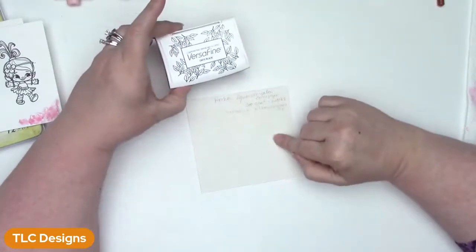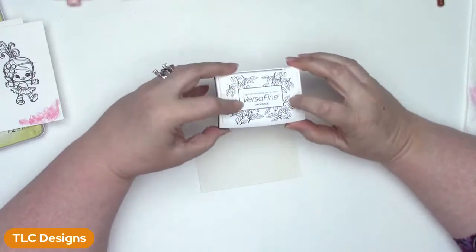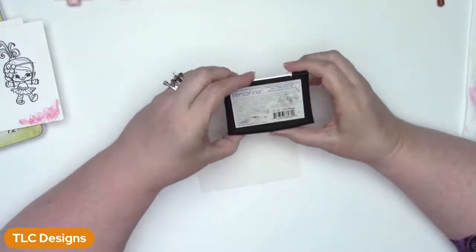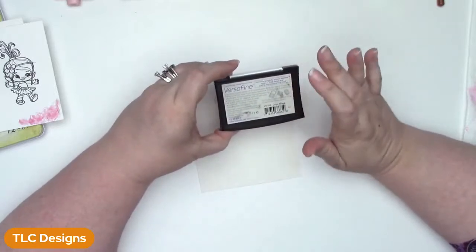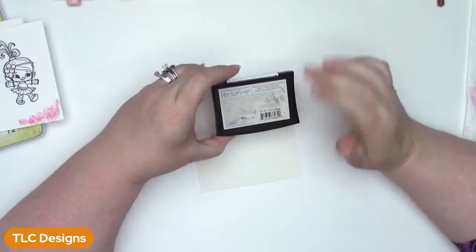And with watercolor, I used the VersaFine because it is oil-based and it's a pigment ink. So none of your water from the brush that you use is going to smear or move that black ink around.